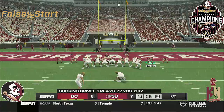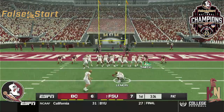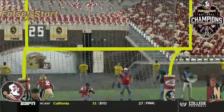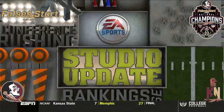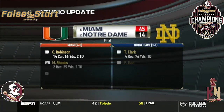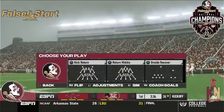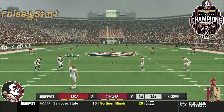The extra point to tie this game up. And he adds the extra point. Let's get the latest now from Reese Davis. The Hurricanes were ranked number 6. They hope that performance will move them up in the polls. And for Miami, they've won 2 straight.